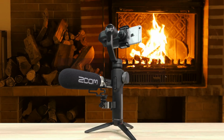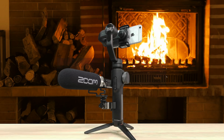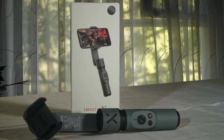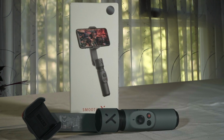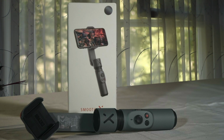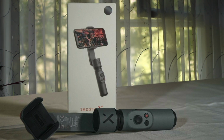The Smooth 4 has been a fun device to run around filming with, always giving me the smoothest footage I've ever taken on my phone. Although it had a learning curve to really get things right, it's proven itself to be a very capable device, and regardless of your current knowledge level, you'll accomplish great things with it.